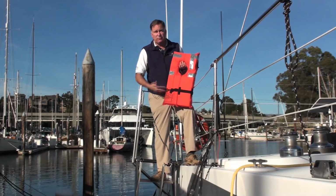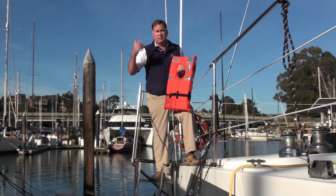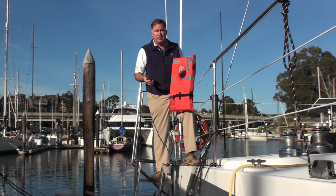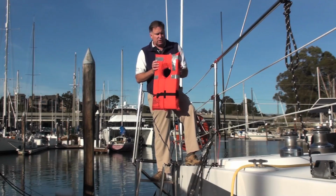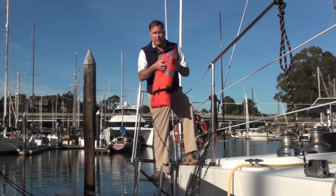The next thing is they're universally sized. This model is designed to fit anybody that's 90 pounds and above, so they have a very wide range because you can't control who's going to be putting it on in an emergency. They also have this retro-reflective tape, which gives a very shiny reflection, and incidentally, you can put the life jacket on this way or this way.